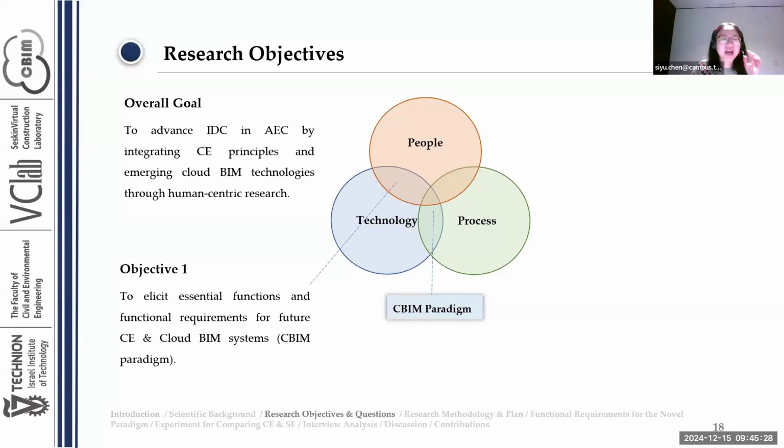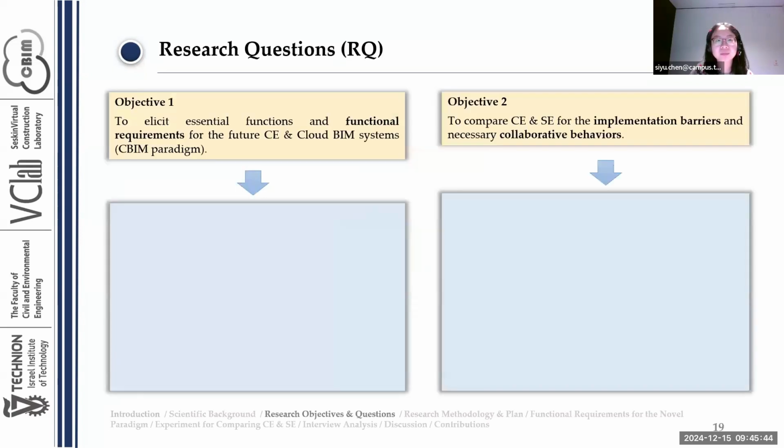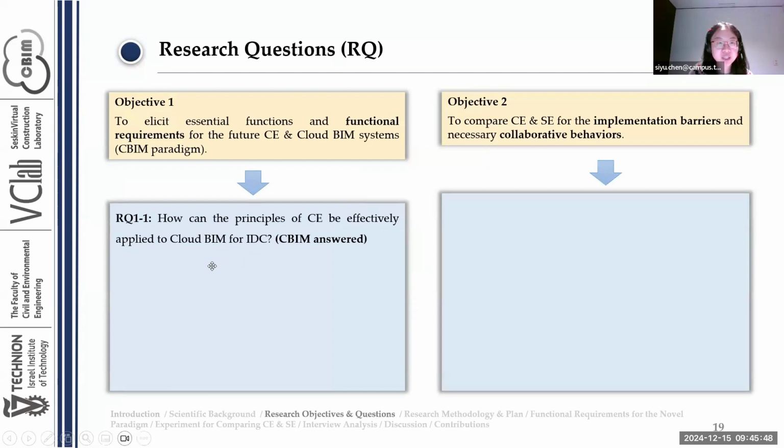To do so, we have two objectives. The first one is to elicit essential functions and functional requirements for the future paradigm. And the second is to compare CE and SE in light of the implementation barriers and the necessary collaborative behaviors. To achieve the first objective, we have three research questions.